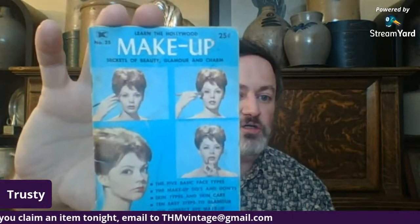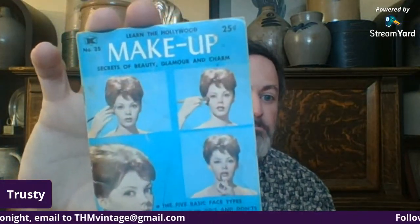Moving from something heavy metal to something soft and light and lightweight to ship. So this is a book. This is, again, an item I had anticipated selling in my booth. If it doesn't sell here, it probably will still sell in my booth. But the main reason it's not going to my booth is because it is smaller. I'm afraid it'll get lost in my booth with some of the other stuff that's there. But it is a very cool vintage makeup book.